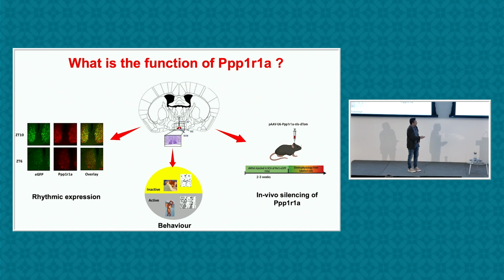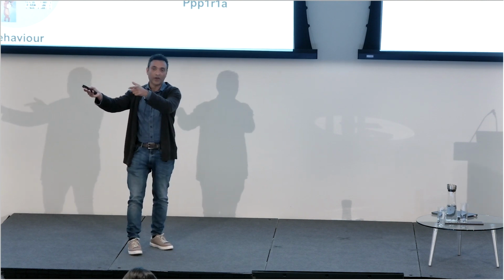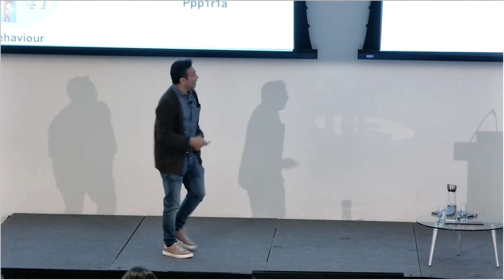And the thing we really want to look at is the functional changes. Can we, for example, silence PPP1R1 and change its firing state? So if PPP1R1 is responsible for a very depolarized state, can we then silence it and make it fire more like a ZT2 and so on, okay?